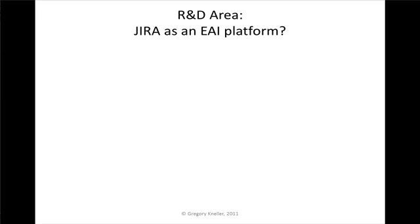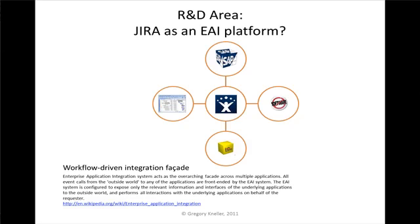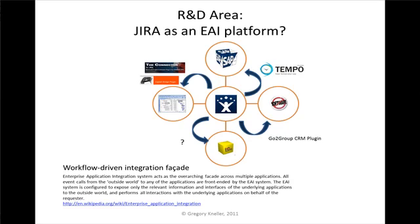And the last subject I would like to cover is whether we can use JIRA as a platform for enterprise application integration. Well, JIRA could be a facade for integration, a program that can provide a user interface to all other systems, simple user interfaces and workflows for each case, for such platforms as even SAP or cloud applications probably.